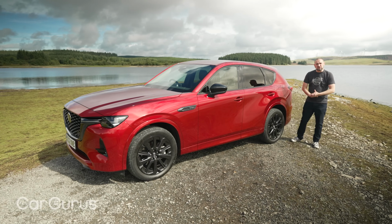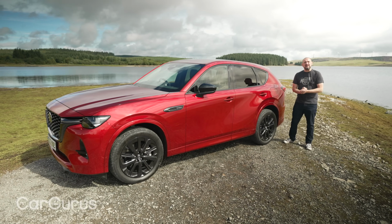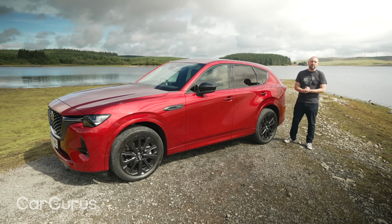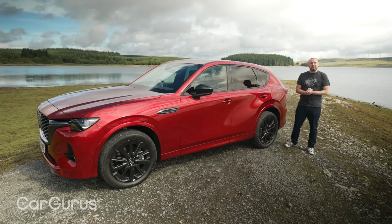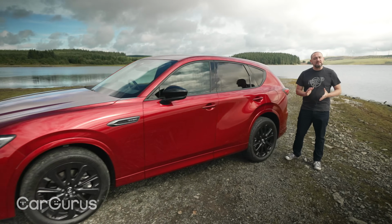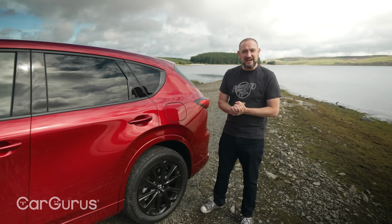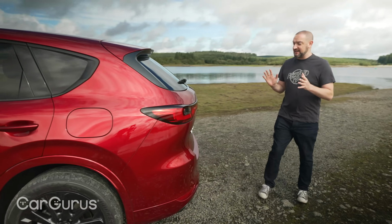The first thing that strikes you though is the sheer size of this car. It's supposed to compete with plug-in hybrid rivals such as the Ford Kuga, Toyota RAV4 and Vauxhall Grandland, but also with more premium offerings such as the Audi Q5, BMW X3 and Mercedes GLC. But the Mazda is bigger than any of them. But does that size translate into good practicality?